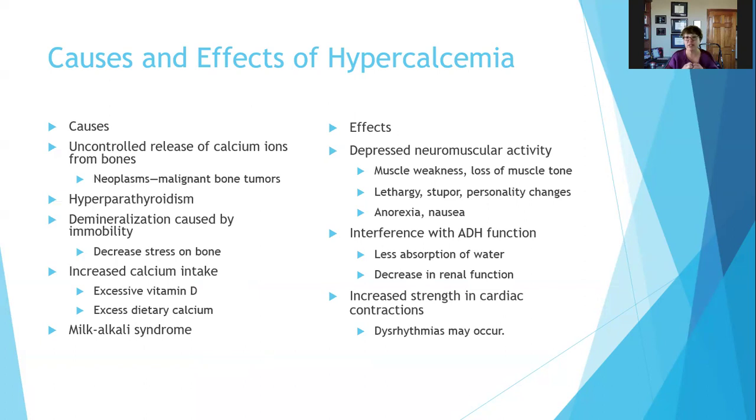And increased strength in cardiac contractions. So with hypocalcemia, we had weaker cardiac contractions. Hypercalcemia, we have increased strength in cardiac contractions, and that can cause dysrhythmias, which can kill you. So hypercalcemia is pretty dangerous.